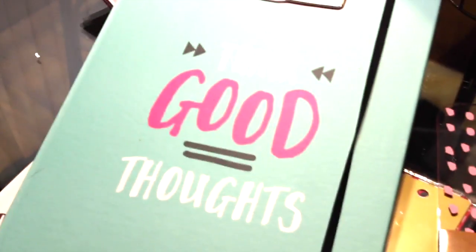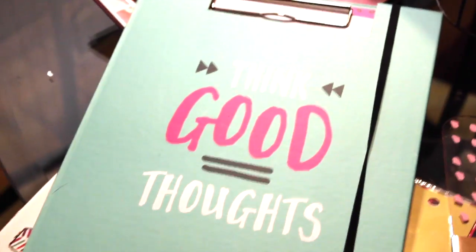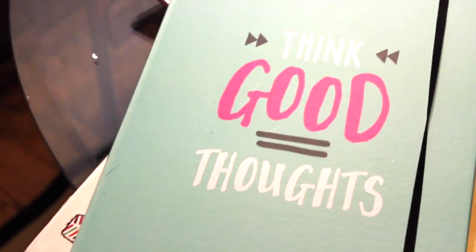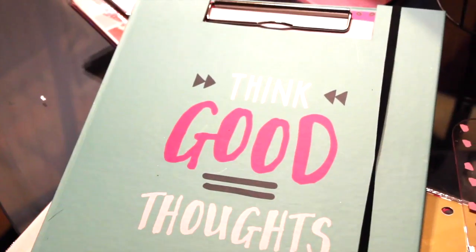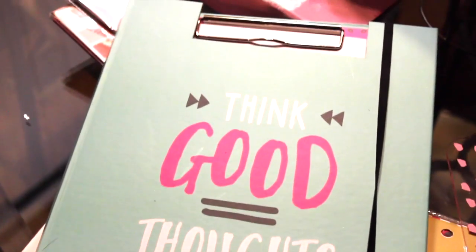I picked this up, number one, because the colors just spoke to me. I love all three of these colors together. And I love the fact that it has the elastic on there. I have something similar to it, but it does not come with the elastic. And I thought that that was great. I mean, who couldn't use another one of these? And I love the little saying, "think good thoughts." This will definitely help me think good thoughts when I'm trying to think of bad thoughts. But I thought that that was cute.